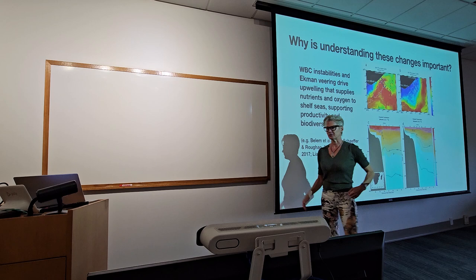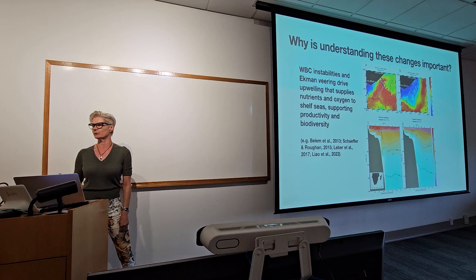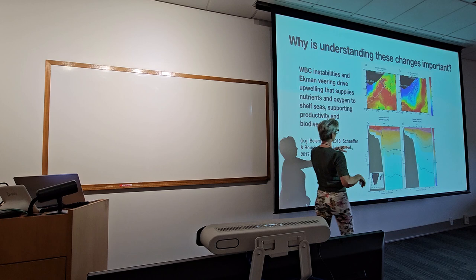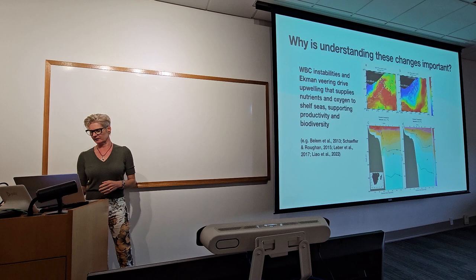And these kinds of events, all kinds of mesoscale and submesoscale activities, a lot of instabilities are associated with Western boundary currents because they're so energetic. And so they actually cause rather extreme environments on the shelves next to Western boundary currents. They can wash the shelf with warm waters, and they can flush the shelf with cold waters. This supports productivity and a lot of biodiversity in these regions.